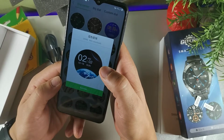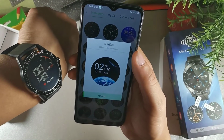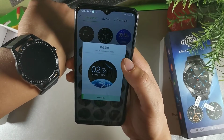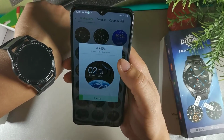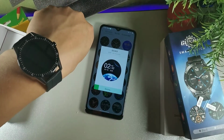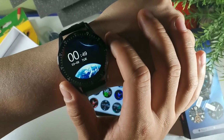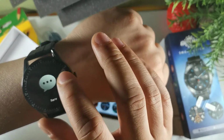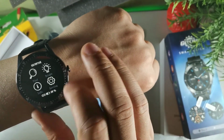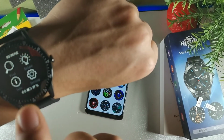It says you could synchronize the dial on the phone, on the smartwatch. So it says right here it's syncing. That might take some time. I wonder if I should pause the video right now. Okay guys, wow, that looks fire right there. That's the earth right there. So you can see really easy interface. It also does tell me the battery percentage.